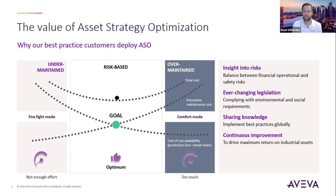So our best practice, high maturity customers, they create a lot of value in that they have an optimum life cycle cost-based strategy for all their equipment. And they're able to prove it, right? They're able to show to their management, this is what we're doing as a maintenance organization, as an asset management organization, to add value to the business.